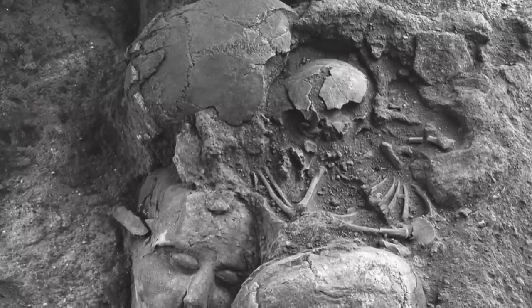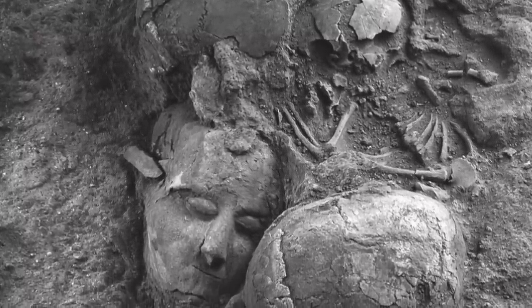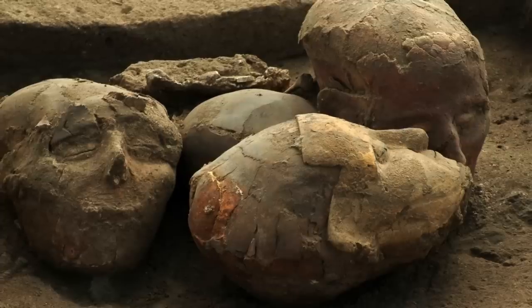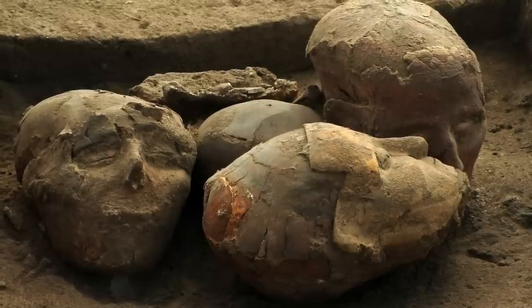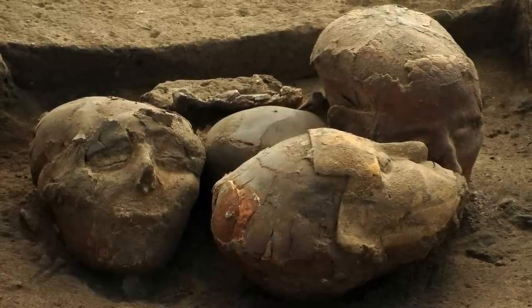Tell Aswad really is an incredible sight and helps us look at the pre-pottery Neolithic people in a different way, a very human way. Human remains from this time period are rare, and plastered skulls are even more rare. And after being in the ground for thousands and thousands of years, on their discovery, the plaster was extremely fragile.